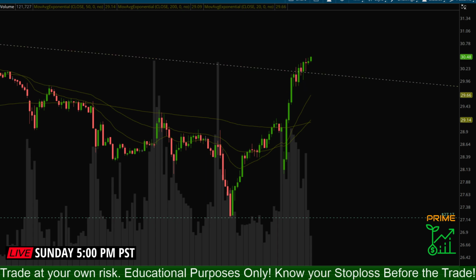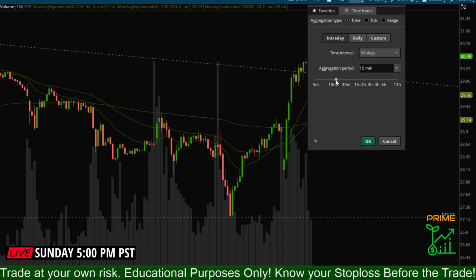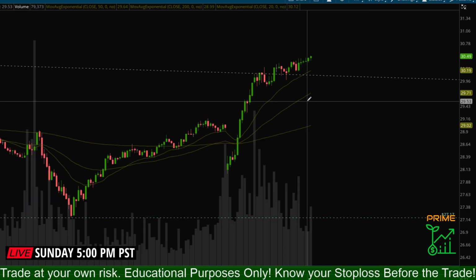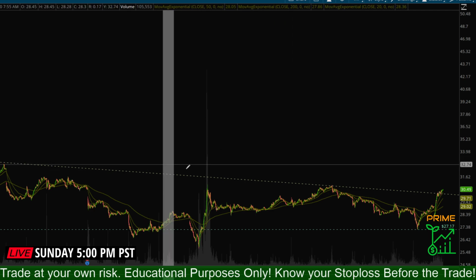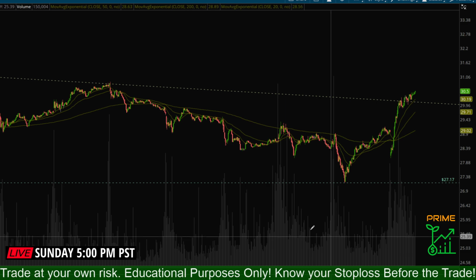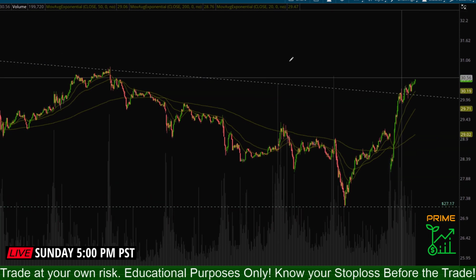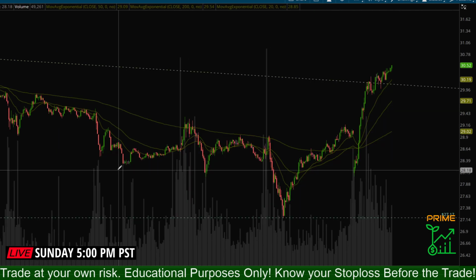If I clear the screen, I'm gonna zoom in one more time for you guys so you can really see it on the 5-minute chart. Let me zoom in like so. Let me grab my chart. Okay, hopefully you can really see the prices on your screen.